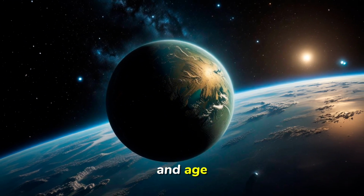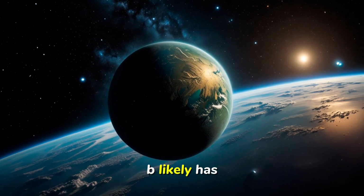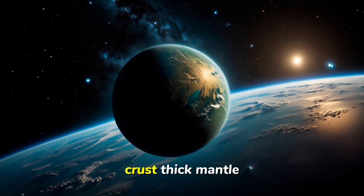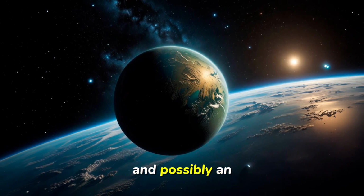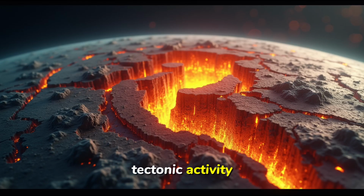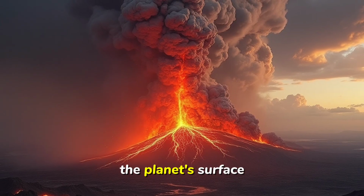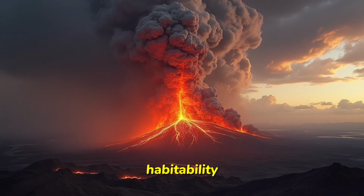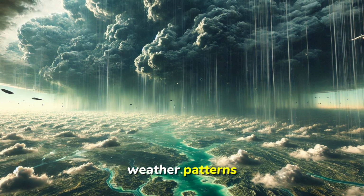Considering its size and age, Kepler-452b likely has a complex geological structure, including a dense crust, thick mantle, and possibly an active core. This could suggest tectonic activity, possibly including volcanic eruptions, which could influence the planet's surface and atmosphere, impacting its overall habitability, climate, and possible weather patterns.